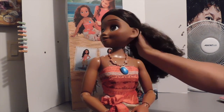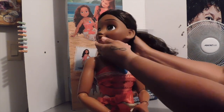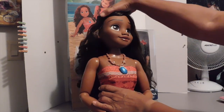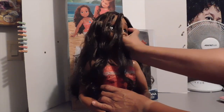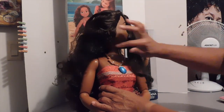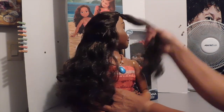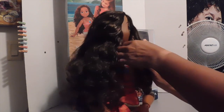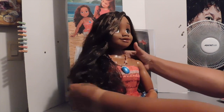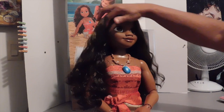And then turn to the side, and you can see her ears, how detailed her ears are. There are a lot of details that I did not expect for the size she was going to be and the price point, because I purchased a 3-foot Elena of Avalor. She's beautiful, but she did not have the details that I'm finding this doll has. And she was in pretty much the same price range. So let's go back to her face.